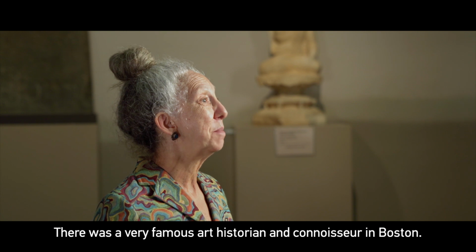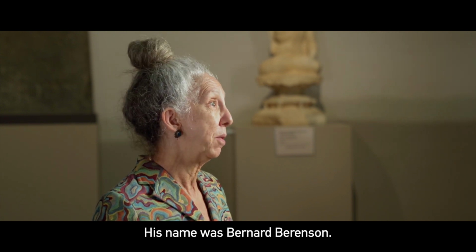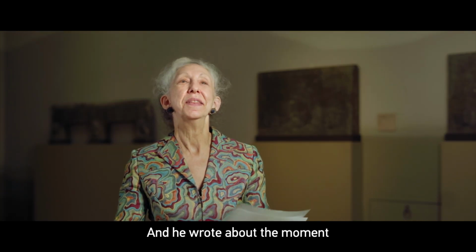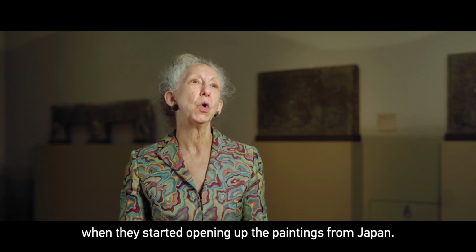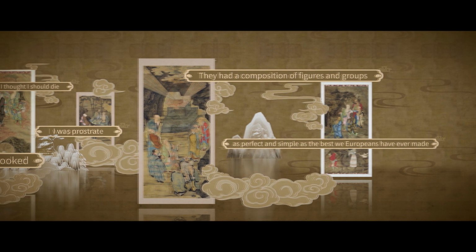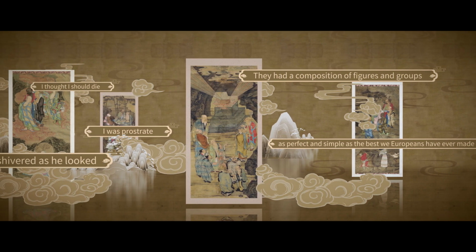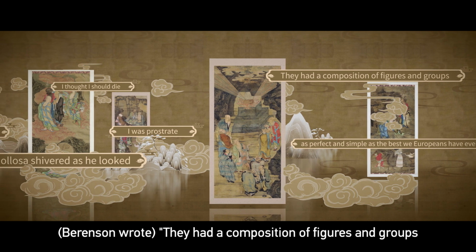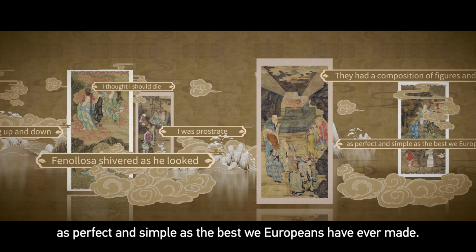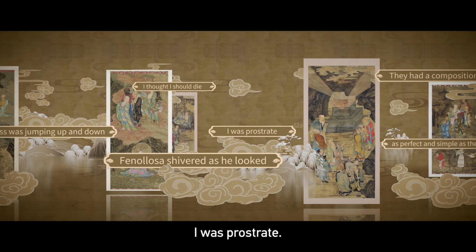There was a very famous art historian and connoisseur in Boston. His name was Bernard Berenson. And he wrote about the moment when they started opening up the paintings from Japan. They had a composition of figures and groups as perfect and simple as the best we Europeans have ever made. I was prostrate.